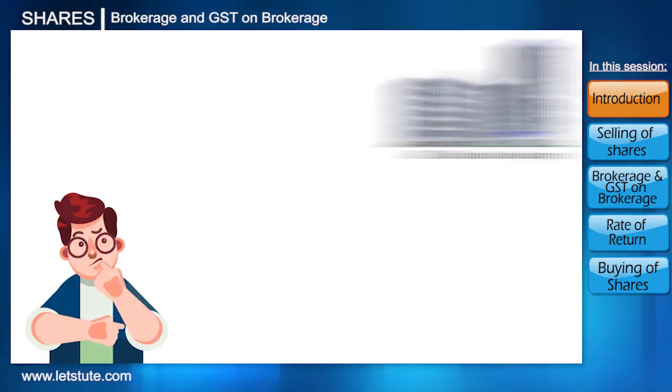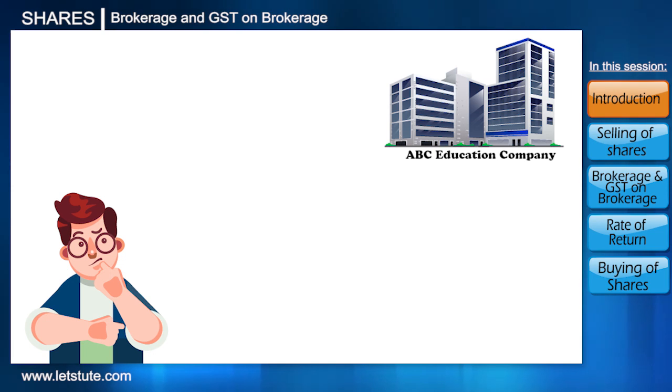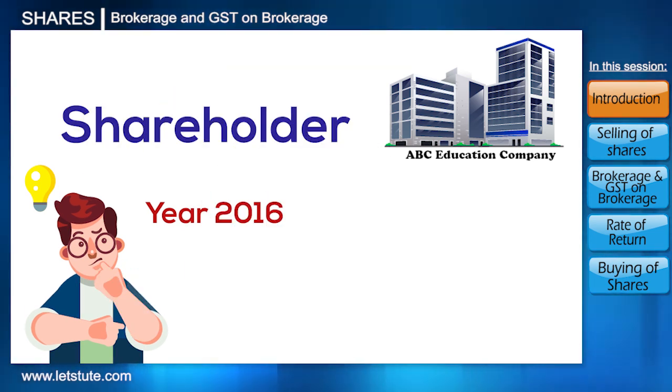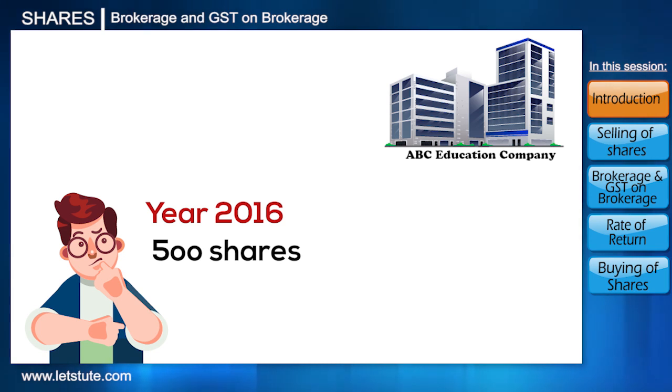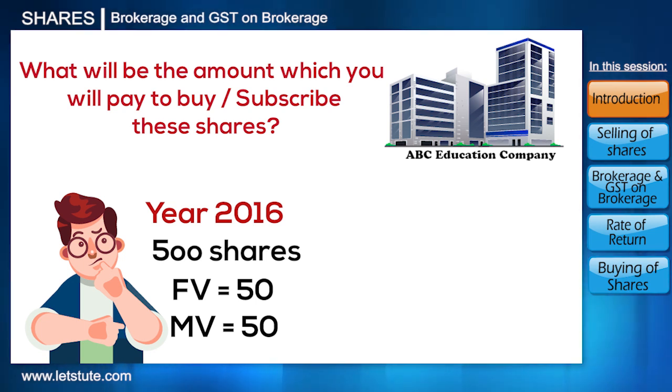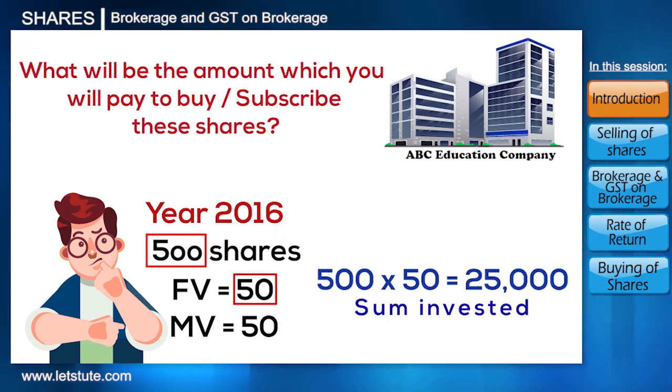Now imagine that a new company has issued shares, and you have bought them in the year 2016. Now you will be known as a shareholder. You have bought 500 shares of ABC Education Company at the face value of 50. Since the shares were just issued by the company, the market value will also be the same, that is 50. What will be the amount that you will have to pay to buy these shares? It will be 500 multiplied by 50, which is equal to 25,000.